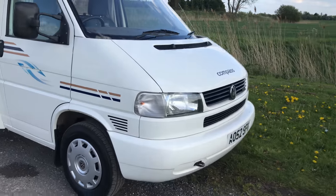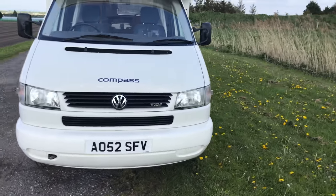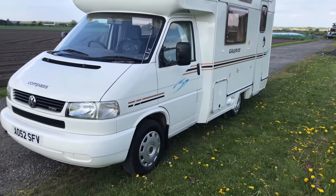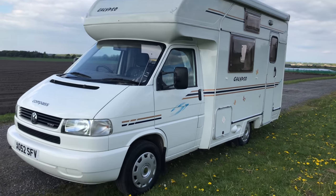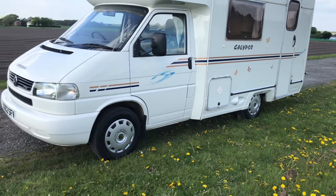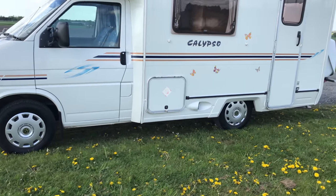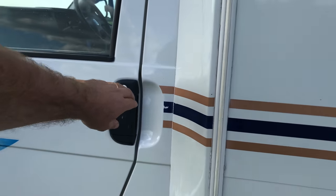One thing I'm always wary of is buying a vehicle if it's been at the seaside or near the sea for any length of time, due to the salt air and the corrosion that can provide. So if you check the logbook, check how long it's been living at the seaside. If it has been, just check underneath for any rust or corrosion. Just a very good useful tip.